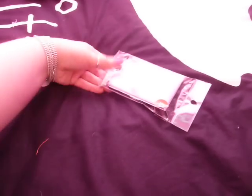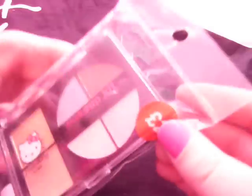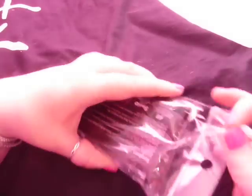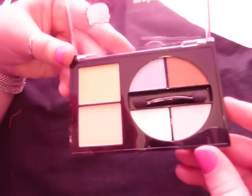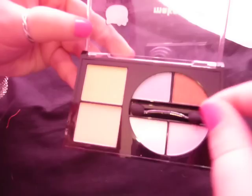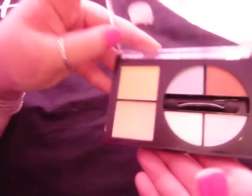I went into H&M. And I got this, which is a makeup kit, and this was £2, reduced from £2.99. So that's what it looks like. So they're so cute colours. Again, you don't want to be using this, it's horrible. And quite pigmented as well, surprising.